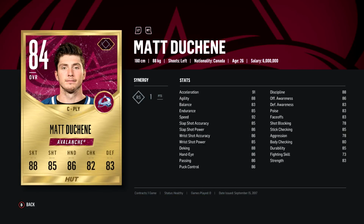Matt Duchene, he's got not the greatest shot, but he's got super speed. He's got enough athleticism to get himself into the play in almost all circumstances, offensively and defensively, and his face-off rating is 83. So he's a very, very cheap, affordable player you can get early on in your HUT experience. His speed is going to do well for you more often than not, and yeah, he'll find his way drifting down your lineup as time goes by, but he could be a serviceable third or fourth line centre in your first few months of HUT.